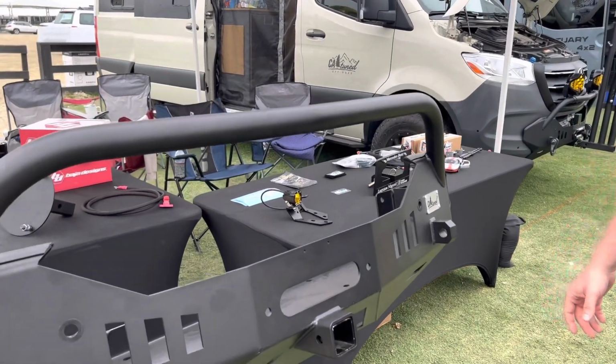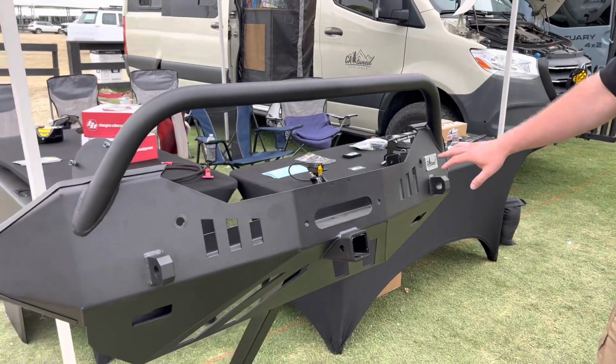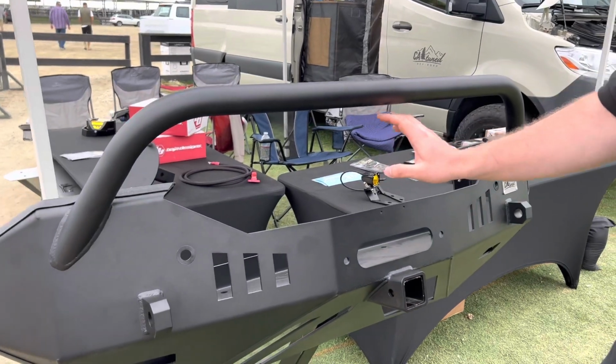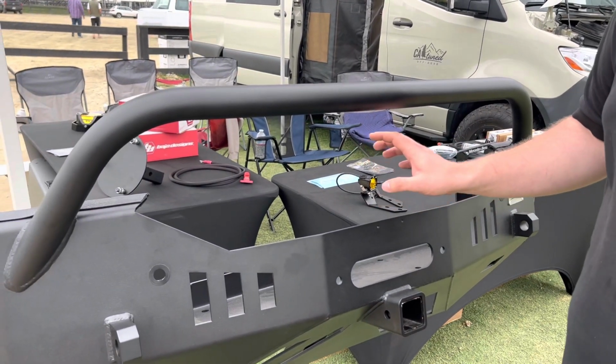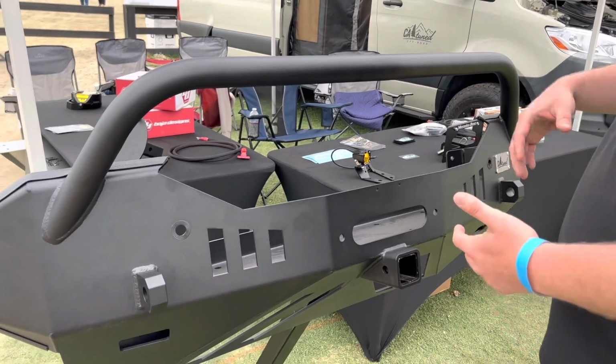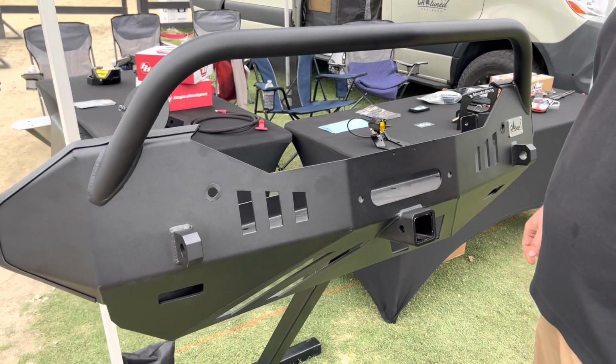The radar sensors and all that stuff. Yeah, so your parking sensors get relocated right here. We do have a relocation box that comes standard with the bumper. So if you do have cruise control, the radar cruise control, it will work factory. If you don't have that option, you can just go ahead and toss that relocation box away.